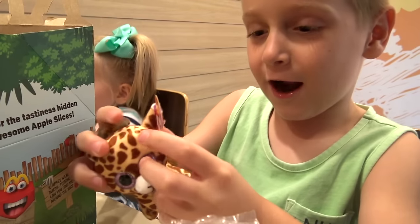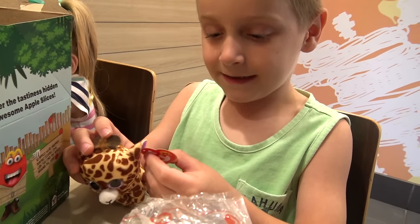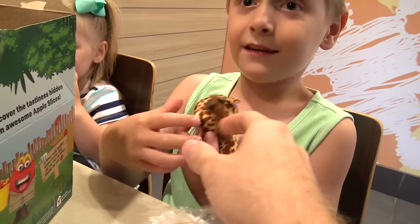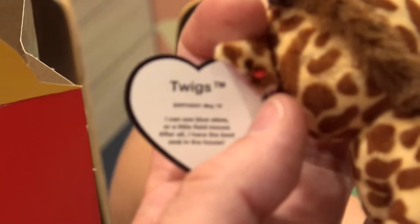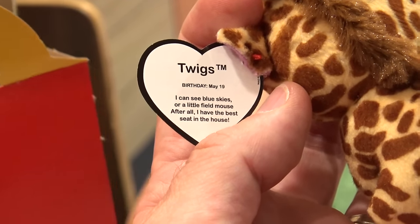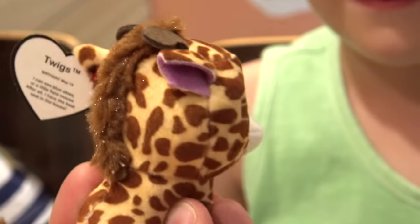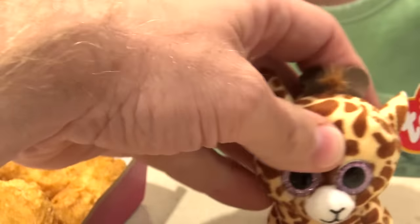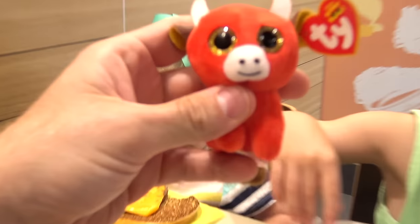Look at this. Oh, giraffe. So these things, you said these things have birthdays? Yeah. May 19th. Let me see. Oh, May 19th. Yeah. Twigs. Birthday, May 19th. I can see blue skies or a little field mouse. After all, I have the best seat in the house. Because he's up high. Tall. Purple ears. Sparkly eyes. So that's yours? His name is Snort.